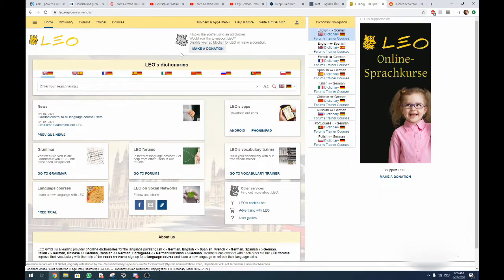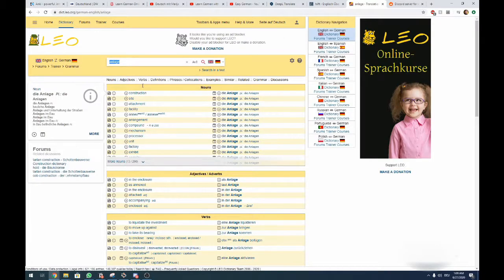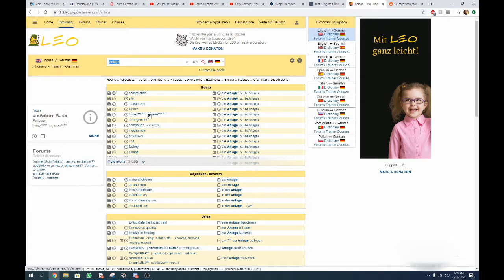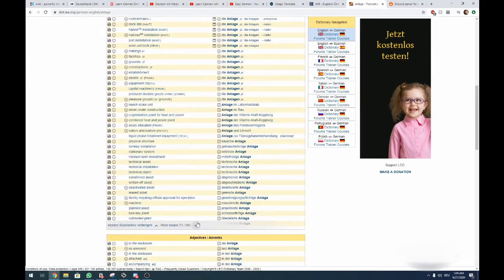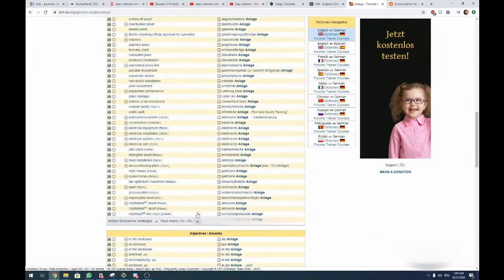Next, Leo is super cool. This is a dictionary. You give it a word like Anlage, and since German is a highly precise language, each word has just one specific meaning. So yeah, I love this word. It can mean everything.